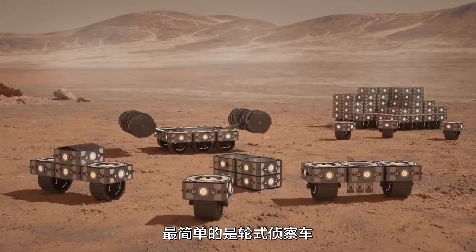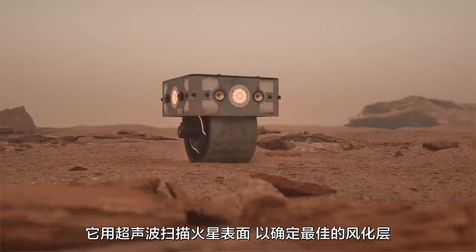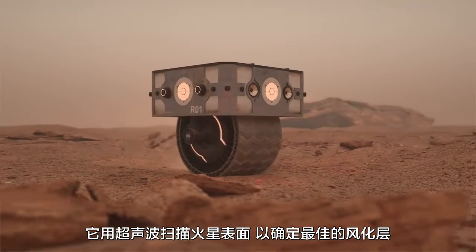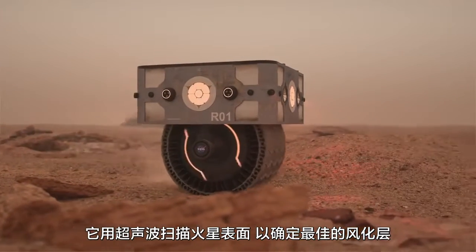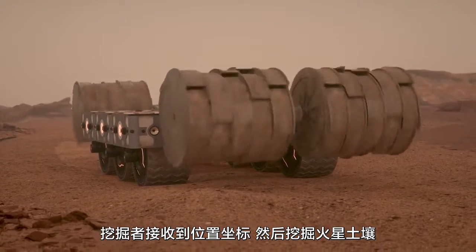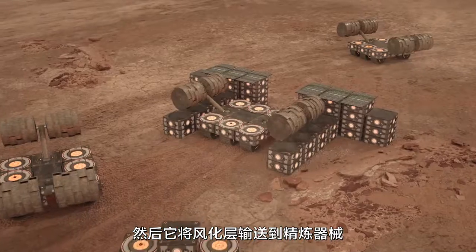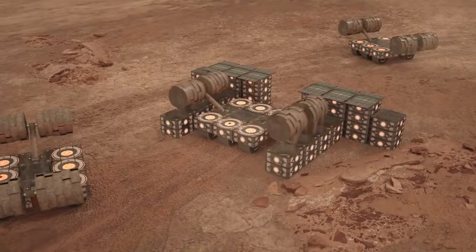The smallest configuration is the one-wheeled scout rover that uses ultrasonic scanning to analyze the Martian surface to determine the best regions for obtaining optimum regolith. The digger receives the location coordinates and then excavates the Martian soil. It then delivers the payload to the refining assemblies.